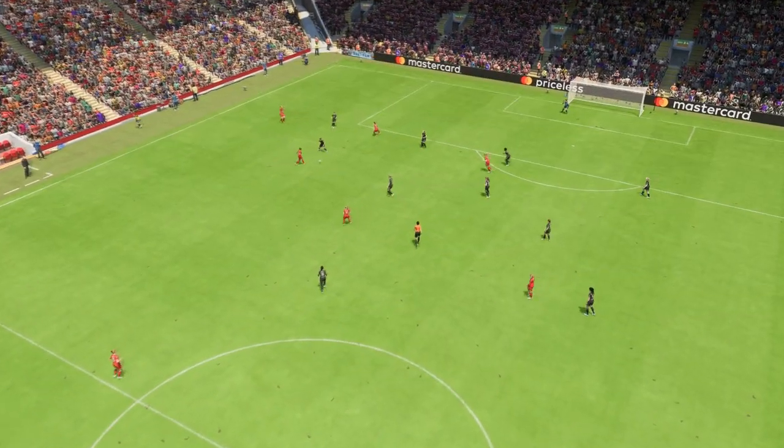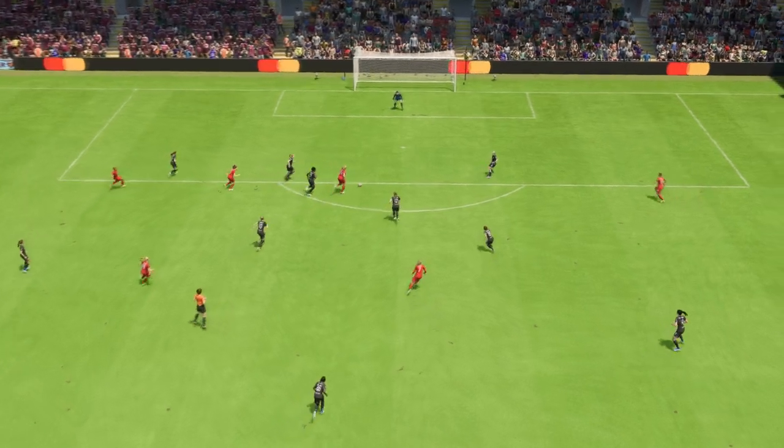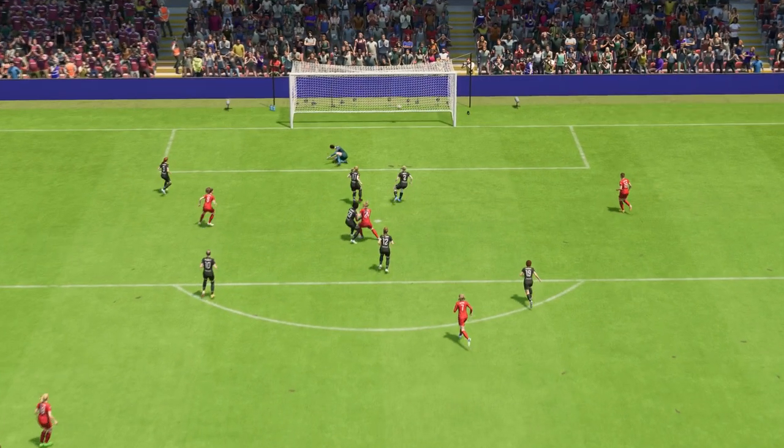Well, as you can see, the defending is all over the place. That's far too easy for the attackers. The goalkeeper's got absolutely no chance there.